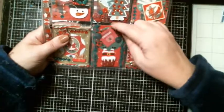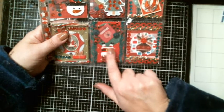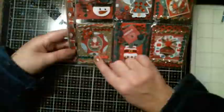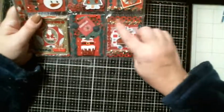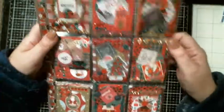And then in the center down here is day 25. We got Santa coming out of the chimney. It says Merry Christmas, some buttons, some lace. And then on the other side over here, we got some bling, Santa, some gifts, some holly, some bling, and then a Christmas ornament, some bling. And that is the days of Christmas.